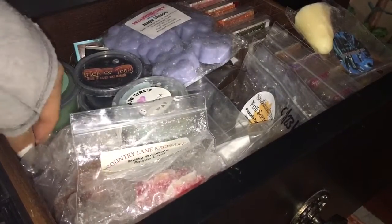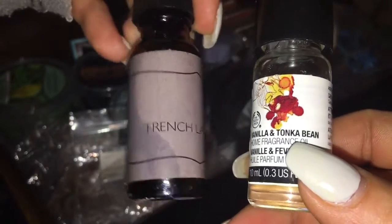Over here, I have some oils. I have the Body Shop's Vanilla and Tonka and French Lavender, and these are just for the bedroom.